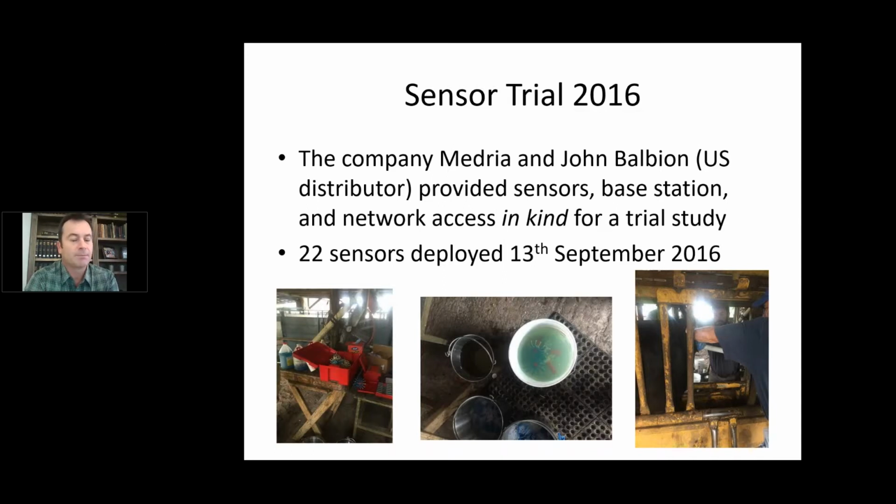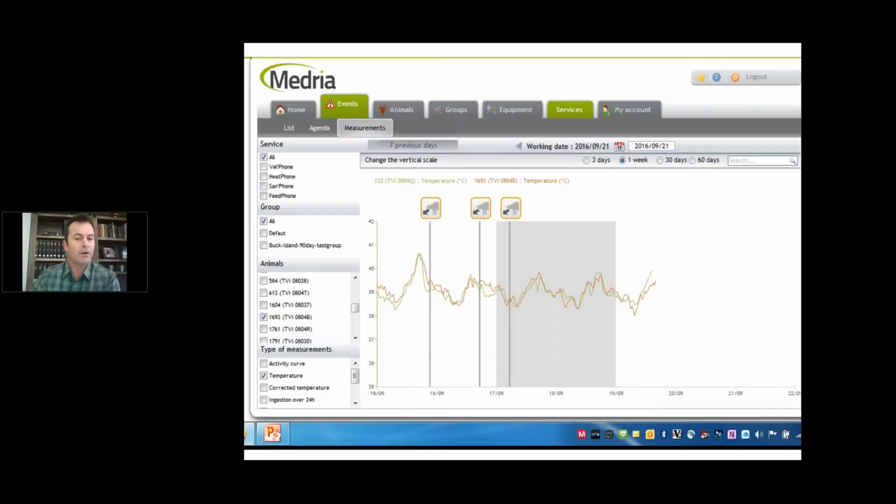You can see the plastic spider, which is how it's held in the canal. It's disinfected, and then it's placed in the vaginal canal, right up against the cervix. We then track it in real time. I can see temperature profiles on my computer here at the Range Cattle Research Center, and I can track what's going on with these cattle.